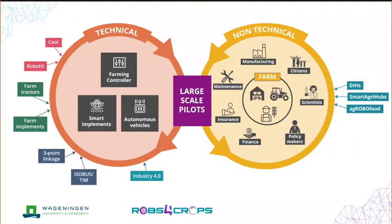On the left hand, the technical sphere, we'll be working on autonomous vehicles, on smart implements, and on software to control everything. And we'll be making use of existing stuff that is shown outside the circles, the robots, the tractors, implements, the standards, and so on.